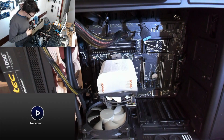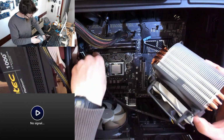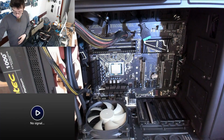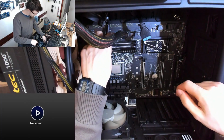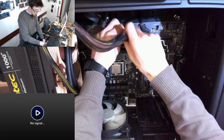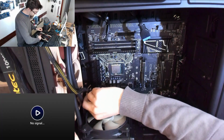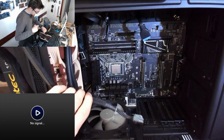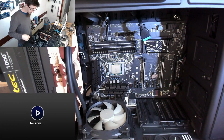Okay, so at this point, I am 99% certain that we have a dead motherboard here. However, we're going to need a spare one to prove it conclusively. There's no other way at this point without changing the CPU or the motherboard. Now, because we're going to be changing the motherboard, I'm going to take this one out of the case. That's going to do two things for us. Firstly, when the new motherboard shows up, we can just drop it in. And secondly, I can test the motherboard to see how it behaves outside of the case.